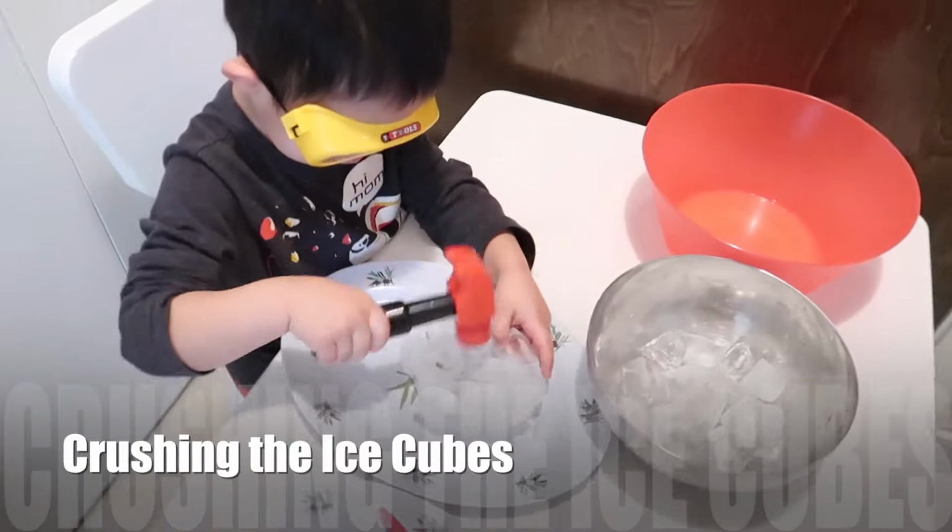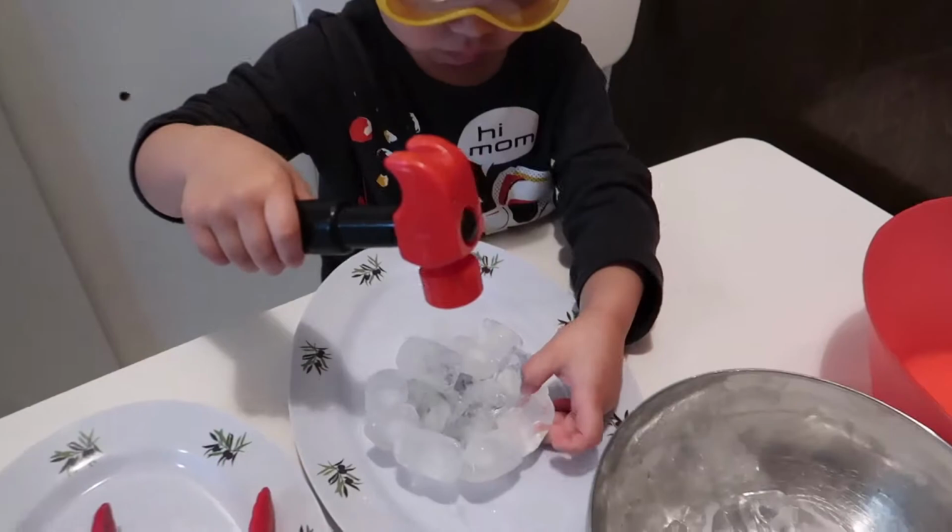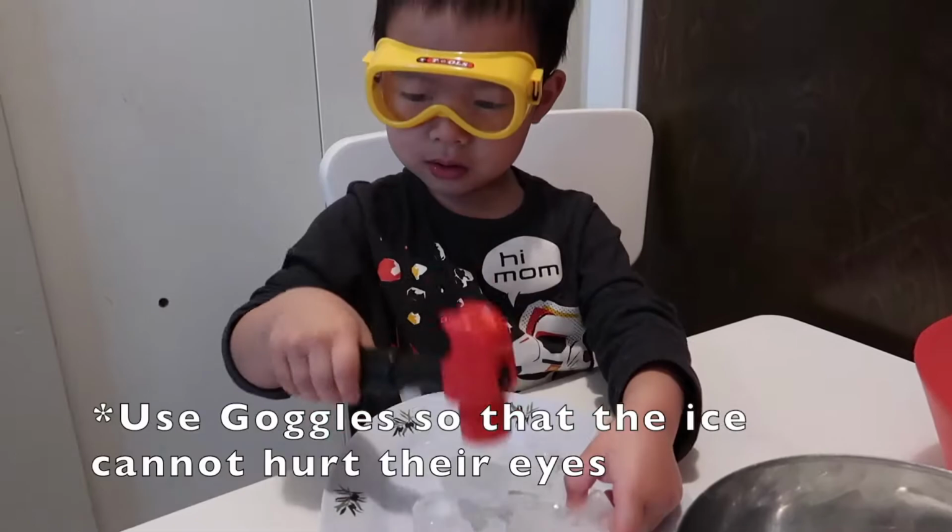So you can make a big ice as well, and you can use like a pretend hammer and goggles for him to crack it. So far he enjoyed. Do you like it?